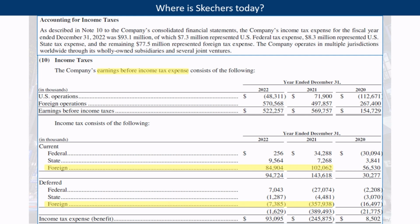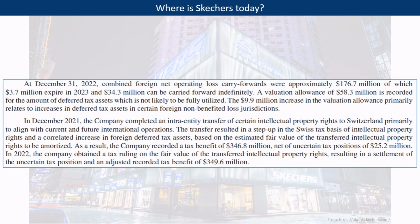But if you look at the deferred taxes, there is this funny thing. 16 million in 2020, and then 357 million in 2021 and 7 million in 2020. And I'm not even sure whether these are millions or billions. But if we try to find out what's going on, there's not a lot of information here. But it says at 31 December 2020, combined foreign net operating loss carryforwards was 176 million, of which 3.7 expire in 23 and 34 can be carried forward indefinitely. Okay, a valuation allowance of 58 million is recorded for the amount of deferred tax assets which is not likely to be fully utilized. So either these companies will never become profitable, or it will take so long to become profitable that they never eat up their losses, right?